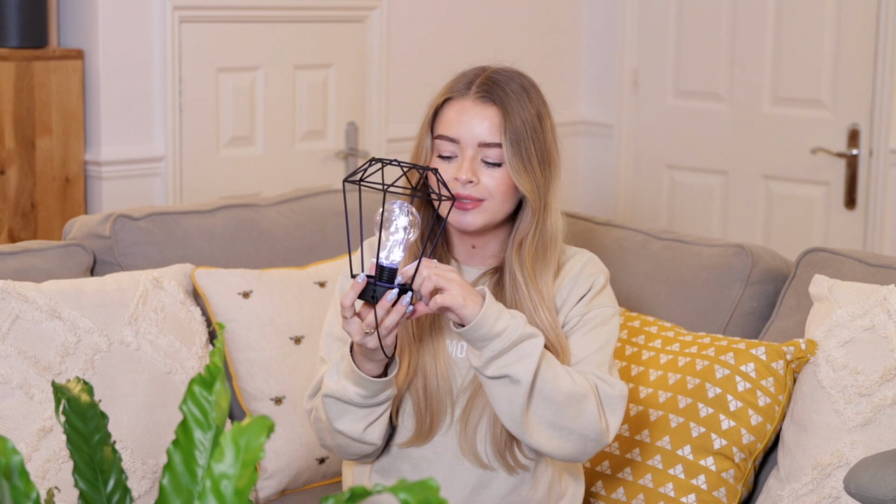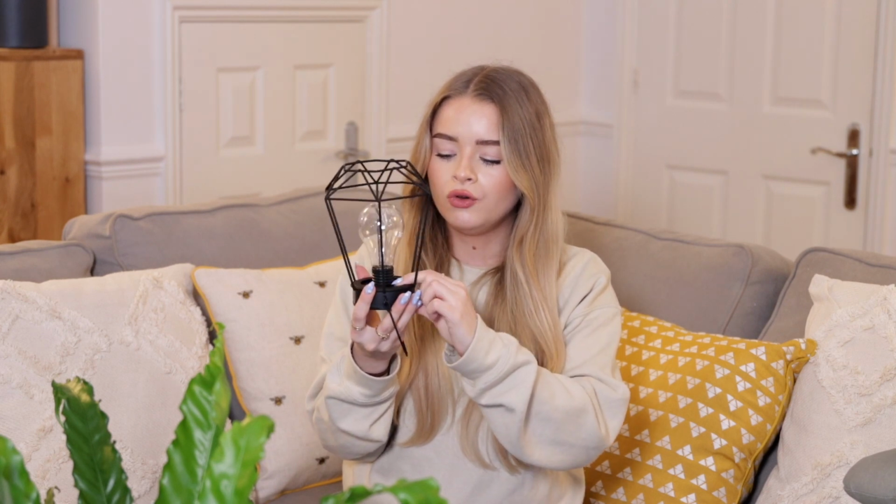These are the wired fairy lights on the inside of this. They gave a little bit of light when I was sitting out there with my friends the other day, but not great amounts of light. But I think for £5, it looks pretty cute and it sort of works. If anyone has any recommendations for lights or lanterns outside that actually provide quite a lot of light, please let me know, because that would be really helpful.